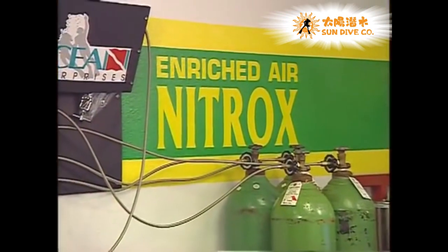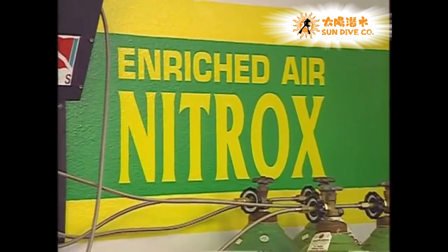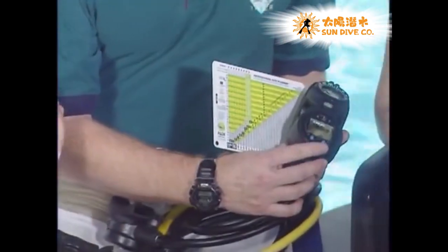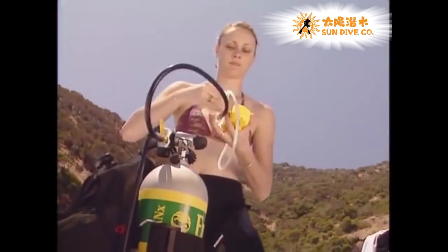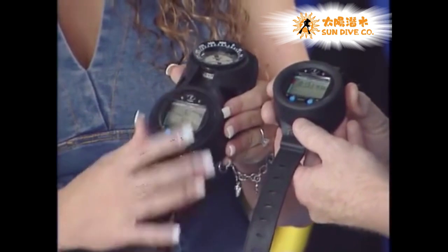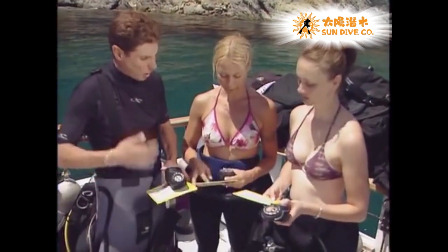The PADI Enriched Air Diver course qualifies you to use Enriched Air Nitrox. You'll learn its benefits and drawbacks, special equipment considerations, the procedures for obtaining and analyzing enriched air, how to use enriched air computers and dive tables to plan dives, and how to effectively manage some of the possible risks associated with it.